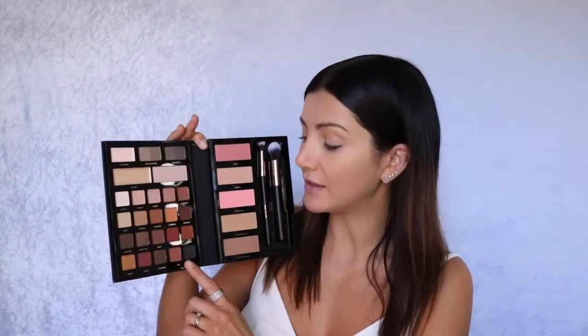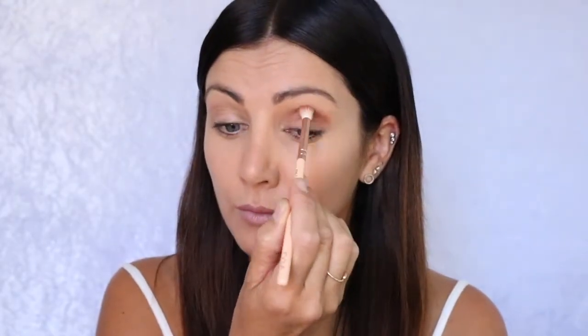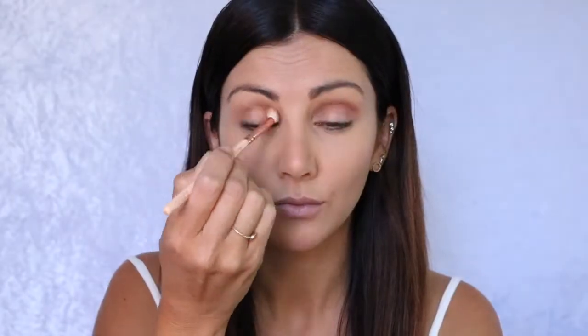I'm going to use the eyeshadow color Unique to contour my eye. So I'm going to blend that into the socket line and along my lower lash line. Now I'm going to use the color Intent to highlight the inner half of my eyelid.